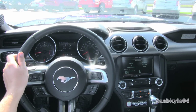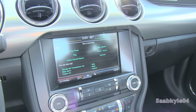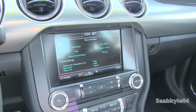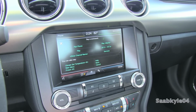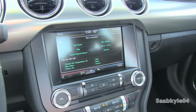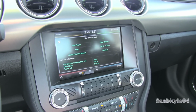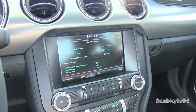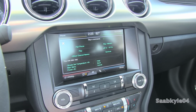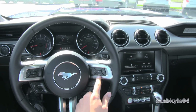Please say a command. Help. Main menu. Say a device name, like phone, climate, USB, CD, or radio. To get help with the specific device, say the device name and help, like phone help. You can interrupt me at any time by pushing the voice button. Phone. Cancel. Canceling.